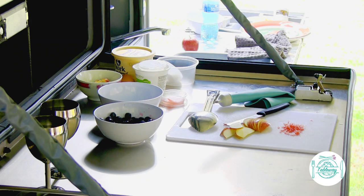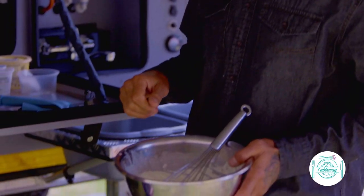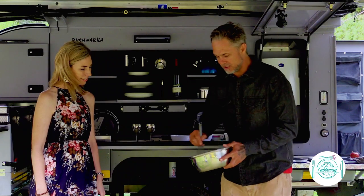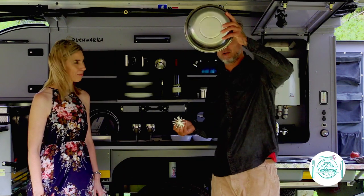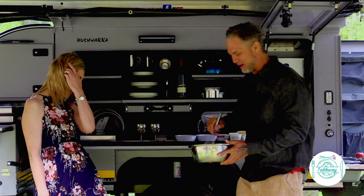So while we're waiting for our sponges to bake, Karika, let's get the cream going. That's going to fill our sponges and go on top as well. It takes a while outside, but as you can see at the moment, it's sticking nicely. Apparently it shouldn't fall out. I don't know if I should go that far.